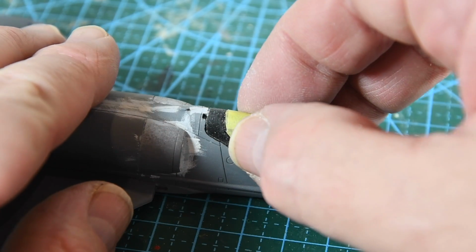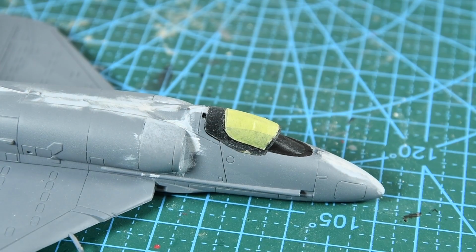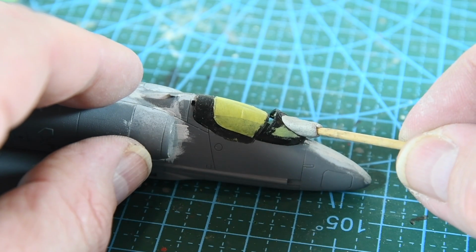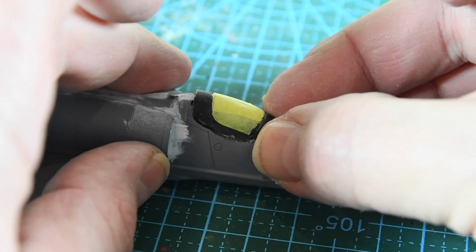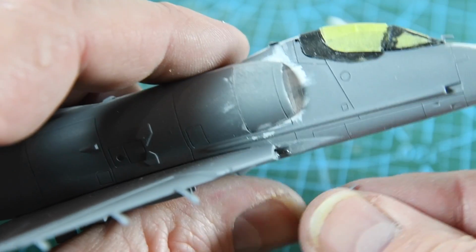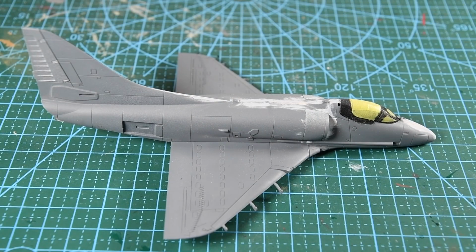While I'm waiting for the wings to dry, I'll start work on the canopy. Now I've masked the canopy off with tape and then added a bottom coat of black. Then they can go into place with some white PVA and they can dry. The last bit for now on the fuselage are these cannon ports in the wing roots. When they're on, the fuselage is ready for priming and paint.